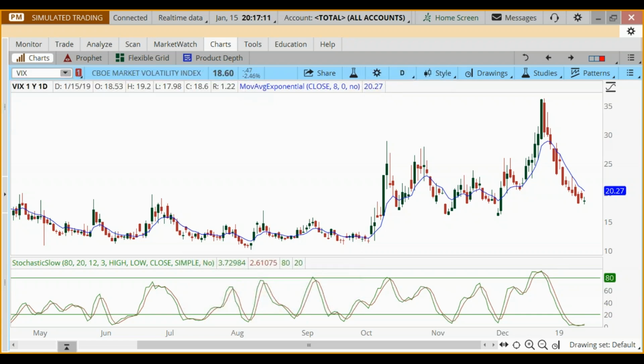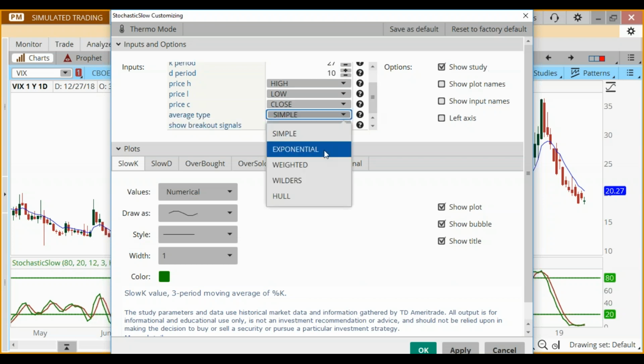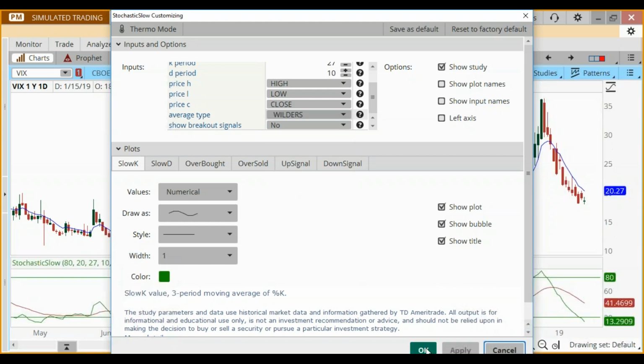The other side is kind of like what Mr. Isaac mentioned, which is, I believe he was asking, what's the reversal? How can you tell when we are at the top of a market and it's ready to come down? Okay. So for that, you have to do something slightly different. Okay. What you have to do is now go here, and I want you to change this to 27, change this one to 10. And what I want you guys to do is change this to Wilders. Okay.